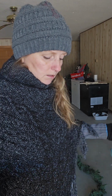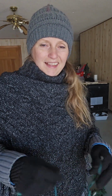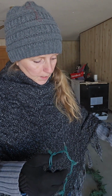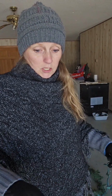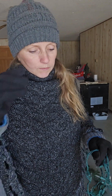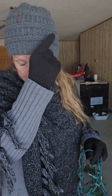Now this is not the expensive stuff. This is not crazy, nuts expensive. That's like a 9-foot thing from Walmart. It's like $4, something like that. And I don't go crazy with expensive garland because if I'm putting it outside, especially, I have a couple really good ones in the house, but if it's going outside, I don't do that because of the weather, obviously.